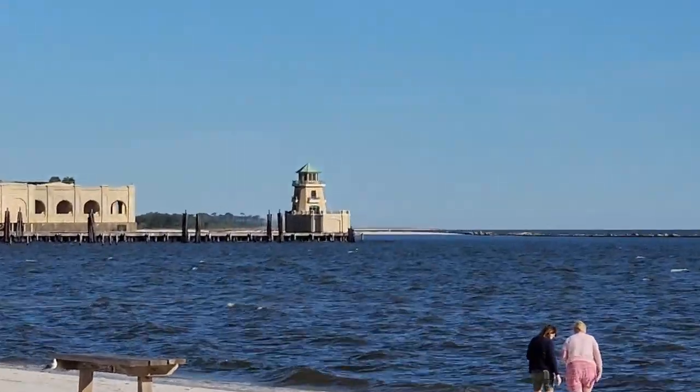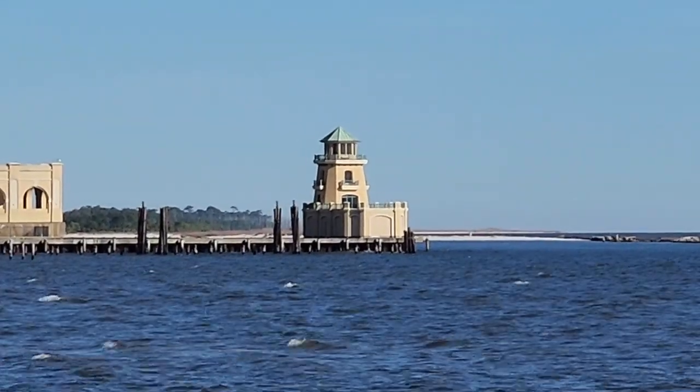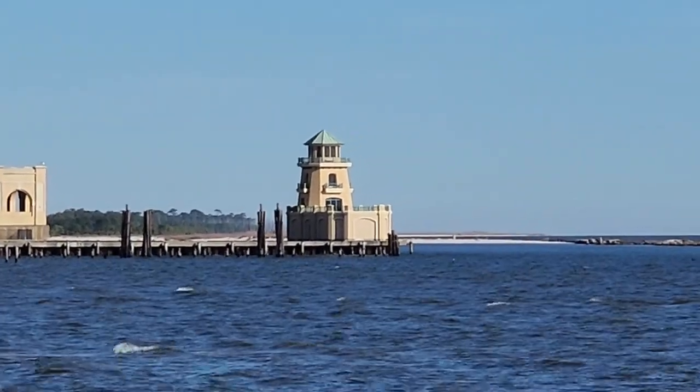Found out that is not a working lighthouse. It's just there. There was one more, and it was called Round Island Lighthouse. And it was in a town called Pascagoula. Pascagoula. Sounds like goulash. Yeah.